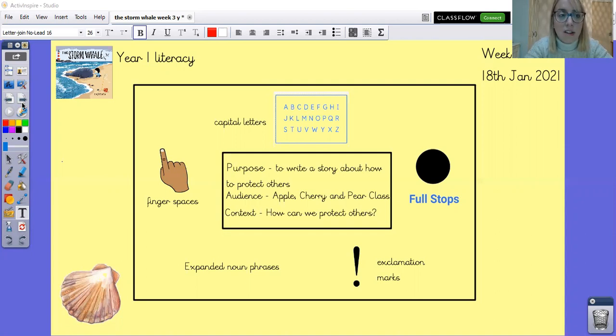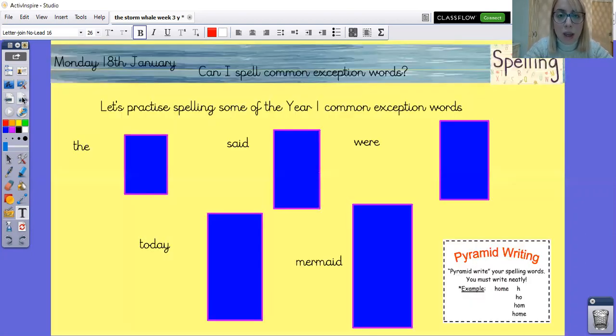Now, before we start our story writing, we are going to practice some spellings. We're going to practice spelling our common exception words. Year Ones, you know that those are the words that are a little bit tricky. You perhaps don't follow our normal phonic spelling patterns that we learn. We're going to practice first of all saying those words.